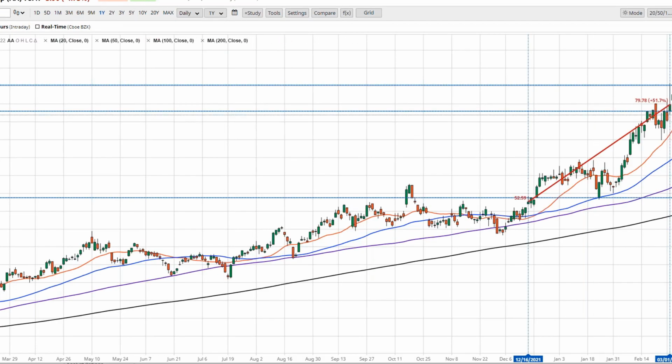Notice that today we are now engaging. These lines here represent moving averages. The red line is our 20-day moving average. So as long as my trend is intact, which it looks like it is, that might have been an opportunity for me to re-engage or buy my Alcoa stock.